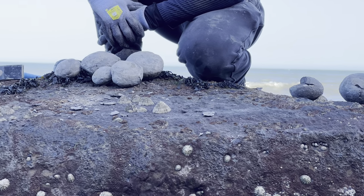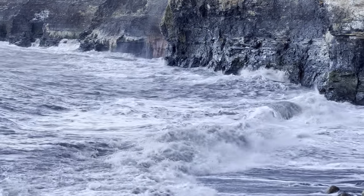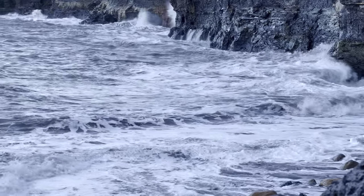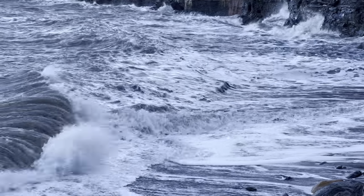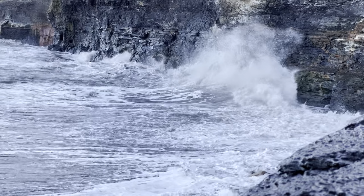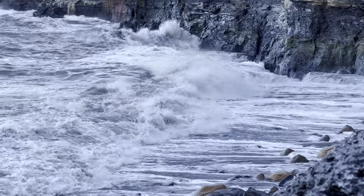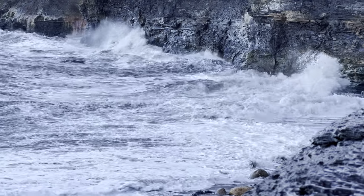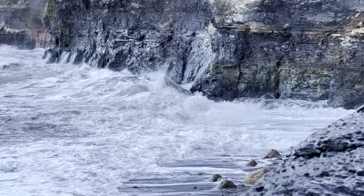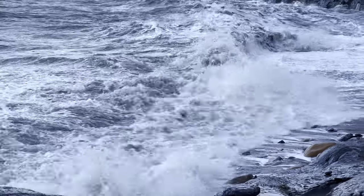The clip I've got coming up just now is from a very recent storm near to where we were fossil hunting today. As you can see, storms like this help to reveal some pretty incredible fossils. Equally, they can also destroy other fossils as well. You've got to be very careful around the sea. Even though I was stood far away, you have to be extra cautious because there could always be a much bigger wave than the rest of them, which comes out of nowhere. So always stay far away.